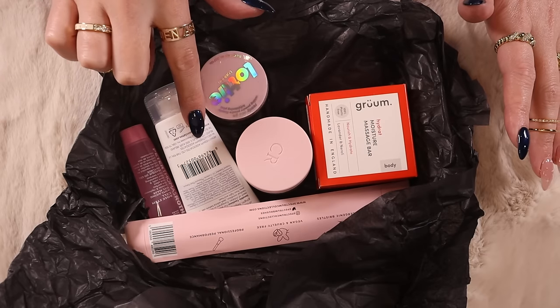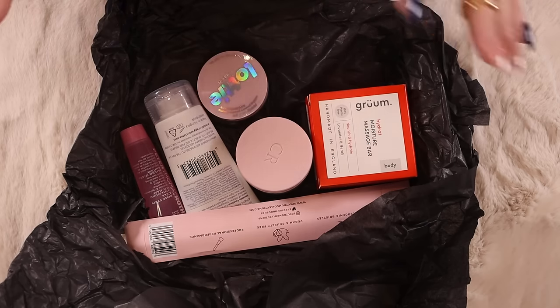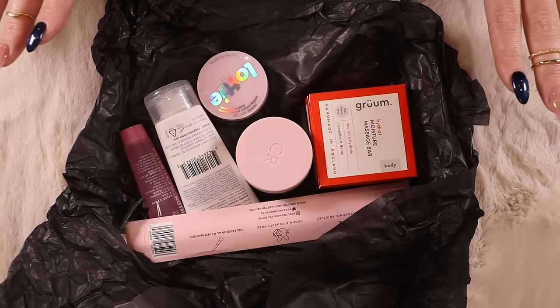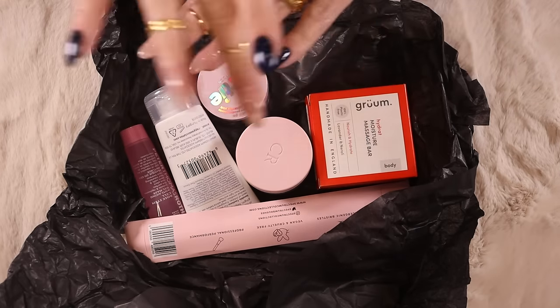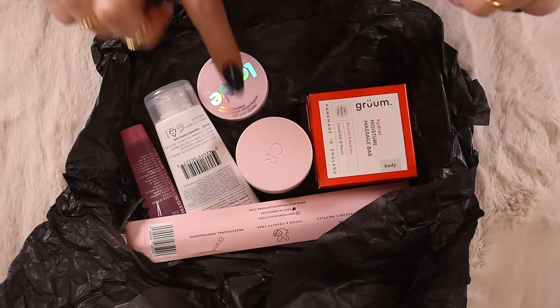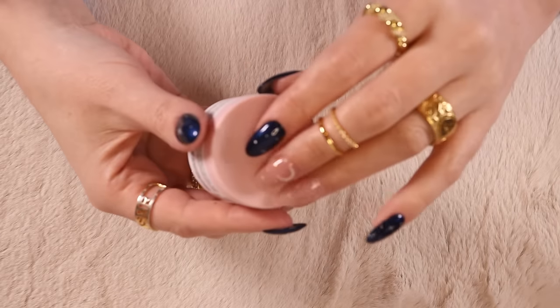Oh, it says aromatherapy on it too. There's too much aromatherapy going on right now. It's too much for me, and I haven't even opened anything. Okay. So let me just pop all this pink stuff to the side and we can have a look at everything. In no specific order, I'm gonna go for the Christophe Robin first.